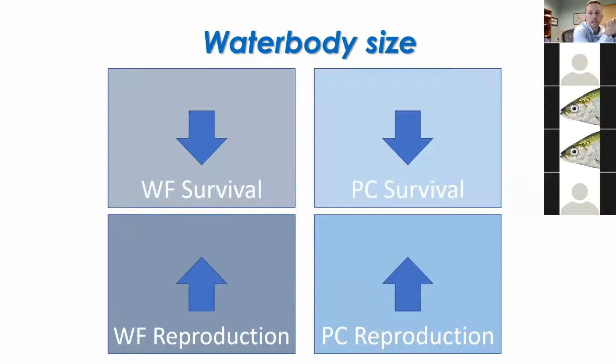For water body size, it had a negative impact on survival of both whitefish and pelagic coregonines, while having a positive impact on reproduction. So here what I'm saying is that in larger lakes, both whitefish and pelagic coregonines were less likely to survive, while in those same large lakes, they were more likely to reproduce successfully.